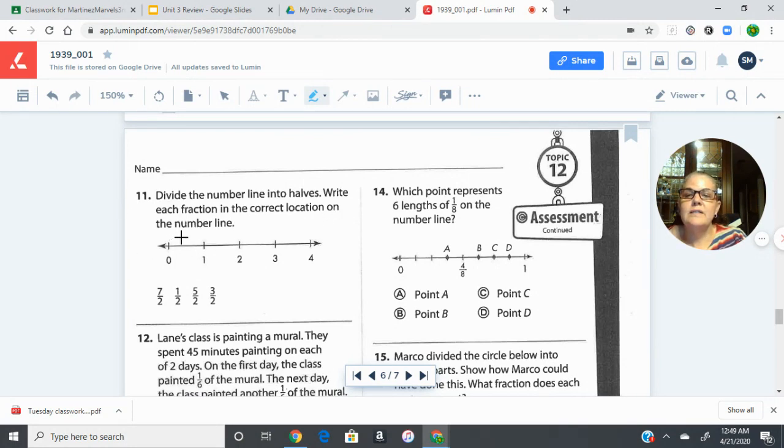So we need to break this into halves between each whole piece. So from 0 to 1, break that in half. From 1 to 2, break that in half. From 2 to 3, break that in half. From 3 to 4, break that in half. Then go back and put these fractions where they go.